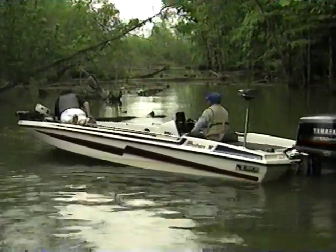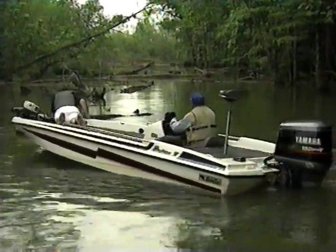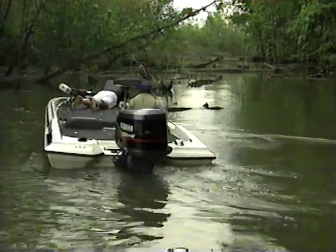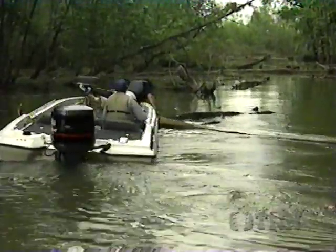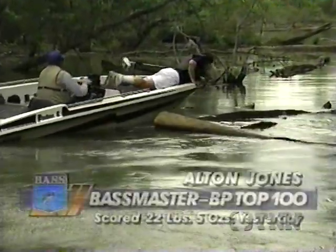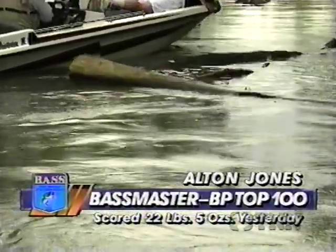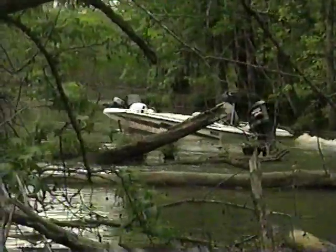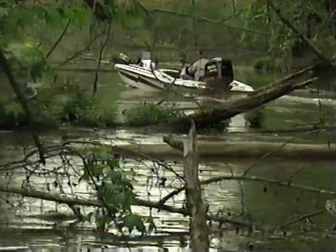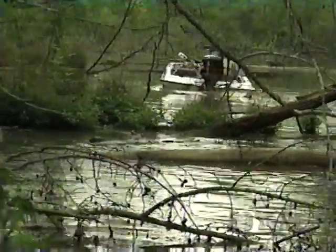This morning, our Bassmasters TV cameras are following Texas pro Alton Jones of Waco. Yesterday, in the opening round of the $291,000 Bassmaster BP Top 100 tournament here, Alton weighed in a 7 bass limit and 22 pounds 5 ounces. He's only 7 ounces out of the top spot. His secret hole is located way up the Saluda River, the main tributary. There's not much chance he's going to have company.